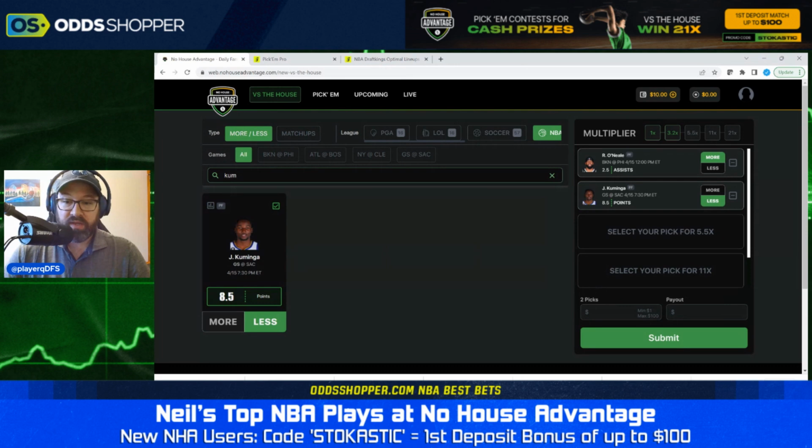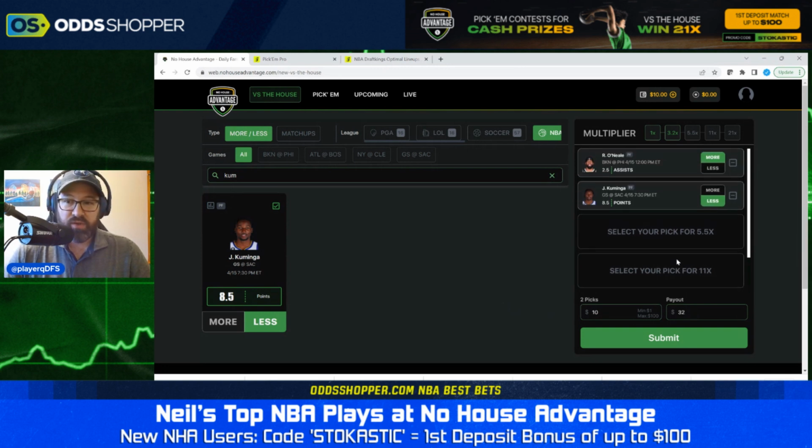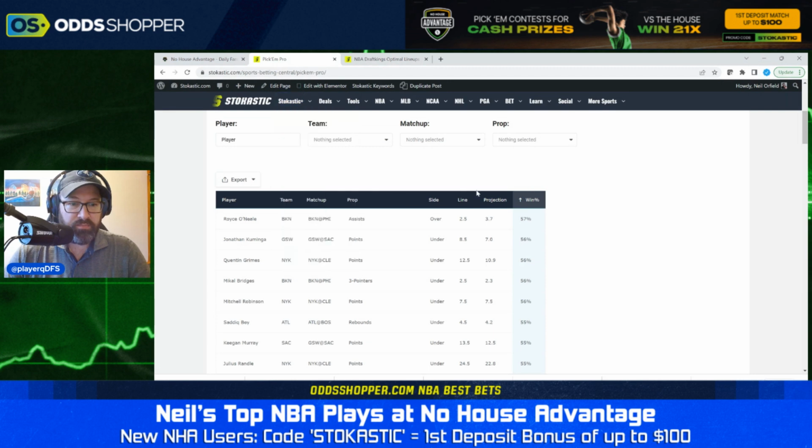Now we can make a card. We can actually bet on this. If you put $10 on this card, you will be paid out $32 if you get both picks right. So easy way to 3.2x your entry fee. But of course, as you can see here, it goes up kind of exponentially the more picks you make. So let's see if we can find a few more picks that we like here.